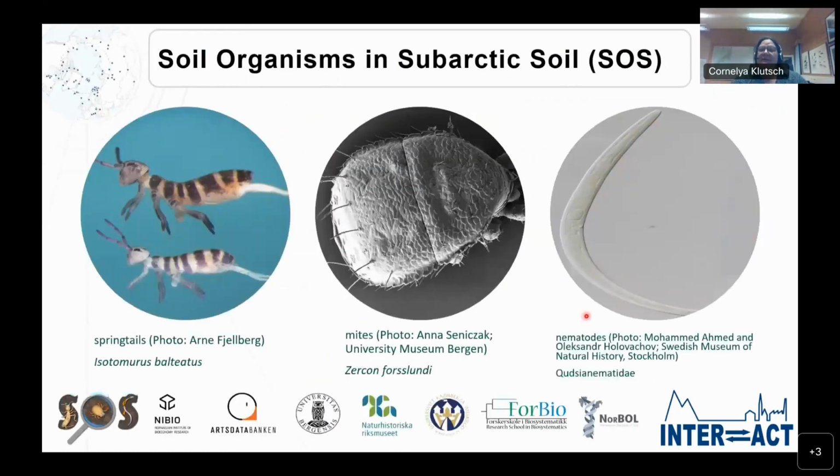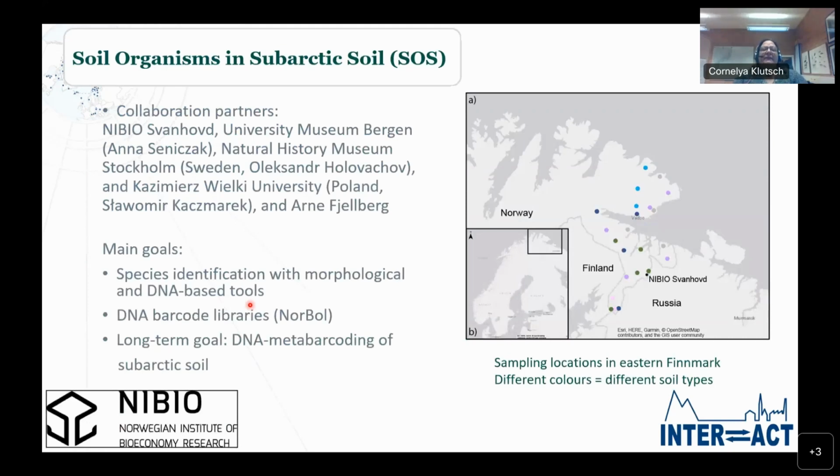we here at this biological station set up a project to study in more detail three of these understudied groups, which are springtails, mites, and nematodes. And this is simply because we saw from the literature that this represents a real knowledge gap, so not a lot is known, and particularly not a lot is known in the subarctic or in the northern regions. And part of this project is always to have a lot of collaboration partners. So these are listed here.